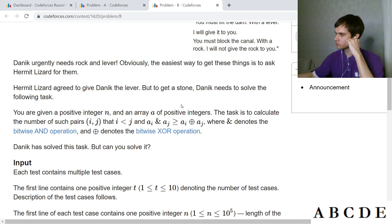ICPC problems do have a lot of stories, but the thing is, I think that in ICPC problems, the story is usually connected to the problem. It's not just some random stuff. Like here, this story has nothing to do with the problem. So I think that's the difference. Yeah, using Midnight Commander like a prompt, kind of.